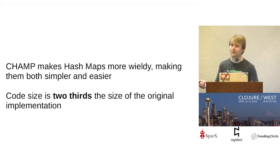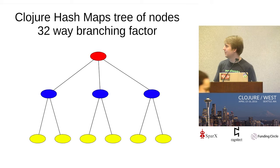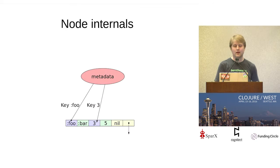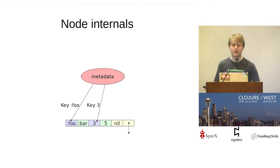So before I dig into it, let's go to an overview of Clojure hash maps so that we're all on the same page. Clojure hash maps are a tree of nodes with a 32-way branching factor. There's the root node right there with as many as 32 subnodes. And inside a node, there is an array of up to 32 entries that has key value pairs and references to nodes at the lower levels, which I'll call subnode references for the remainder of this talk.